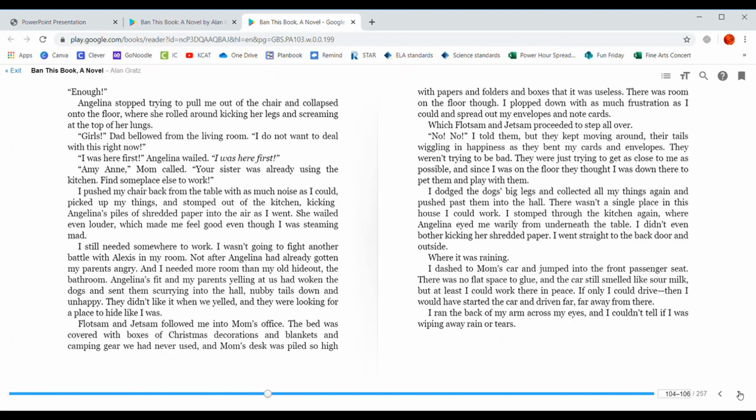I pushed my chair back from the table with as much noise as I could, picked up my things, and stomped out of the kitchen, kicking Angelina's piles of shredded paper into the air as I went. She wailed even louder, which made me feel good even though I was steaming mad.